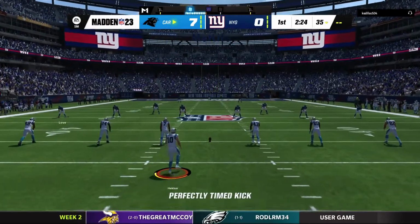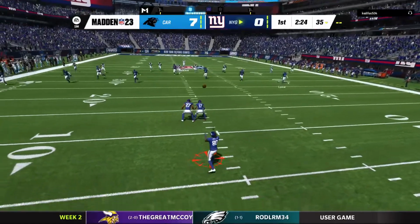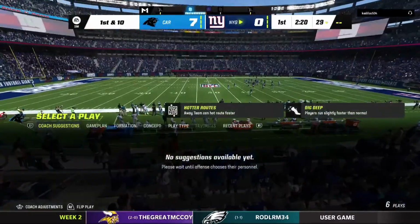The kickoff team on the field now as they will send this one away. Takes it at the 7. And it's a pretty good return here as he'll get this up to the 29.